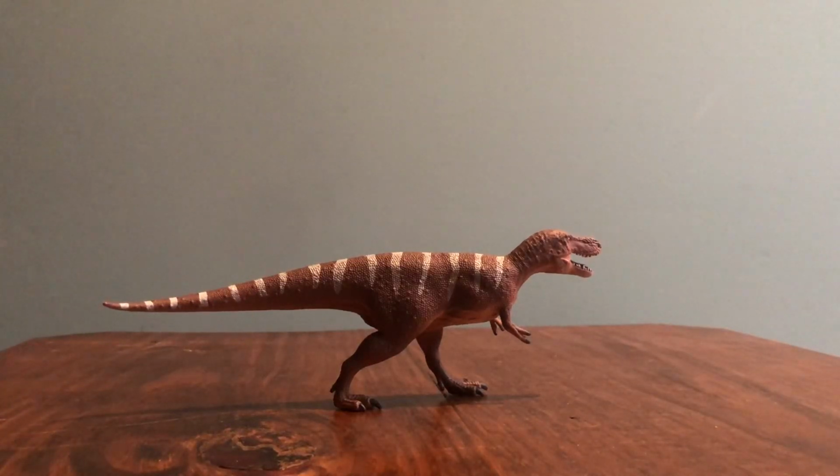Okay, for today's review, we are going to review the Safari Ltd Dino line Nanotyrannus. This is a figure that had a little bit of controversy when it first came out, but if you look more into it, it's not as controversial of a figure as it originally was thought to be.